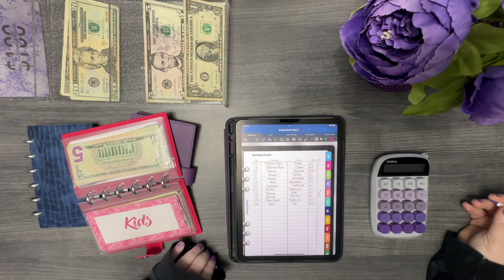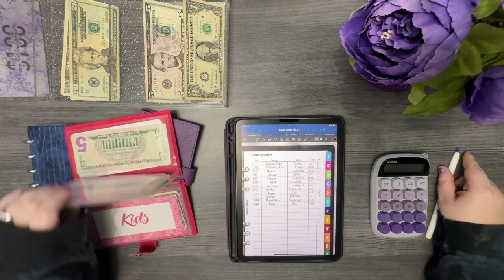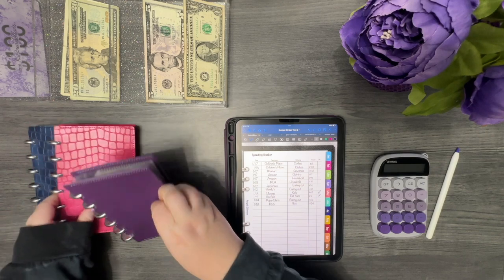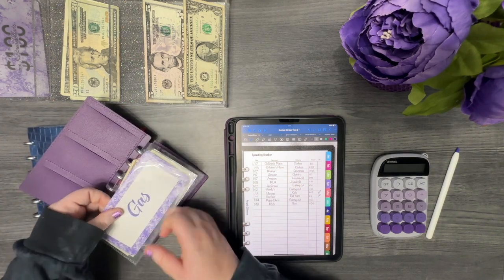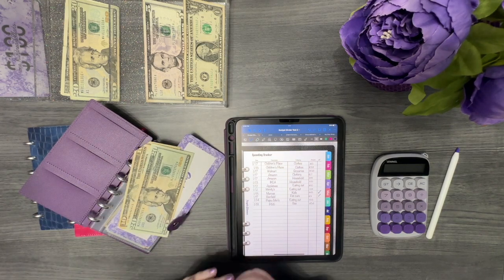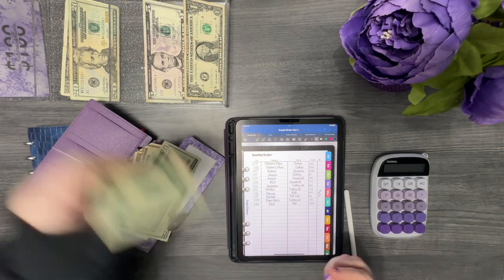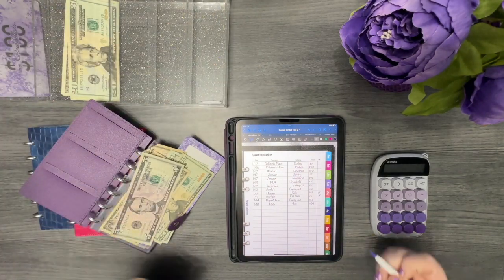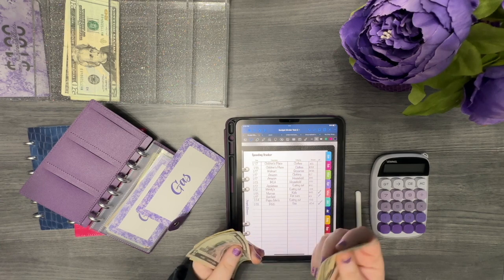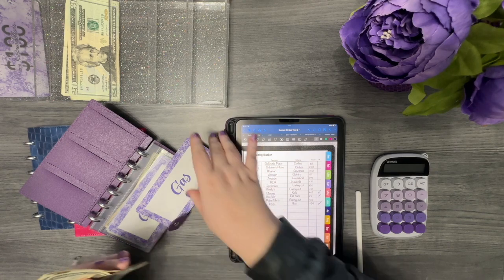Okay, and let's go to gas, which is going to be in the purple wallet. I might be all over the place. I'm just trying to pick categories that are going to make it easier on me for making change and all of that. So in gas, my husband just filled up today on his way home from work. So it was 34, so I only need 40. We'll put 40 here and we'll take the 6 back. So we still have 20, 40, 55, 56 in gas.